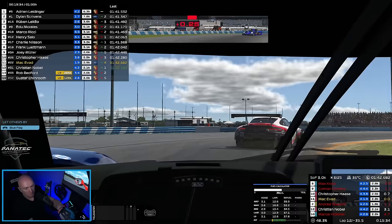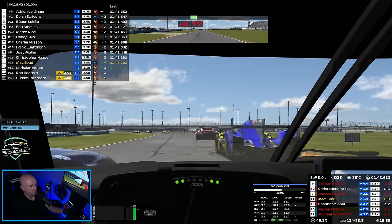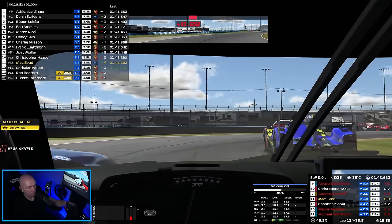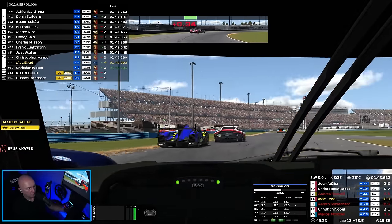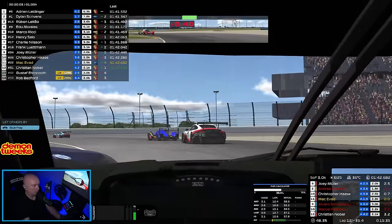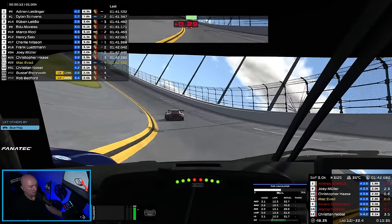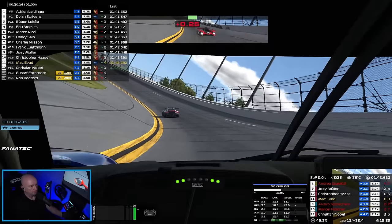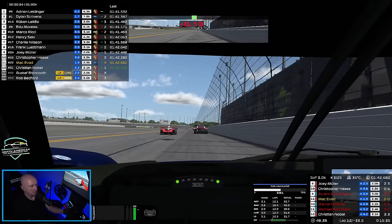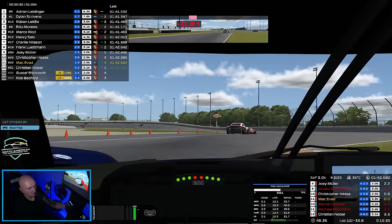Blue flag. There's a faster class car behind. On your right. To your right. Incident. Oh. Turn 5. Yellow flag. Caution. Blue flag. P11. Struggling to keep up with Christopher here though. Car right. Clear right. How much are we going to put in, fuel wise? Blue flag.